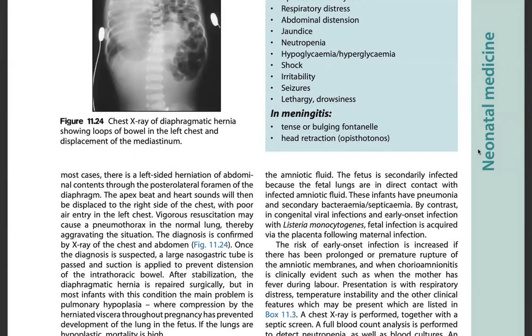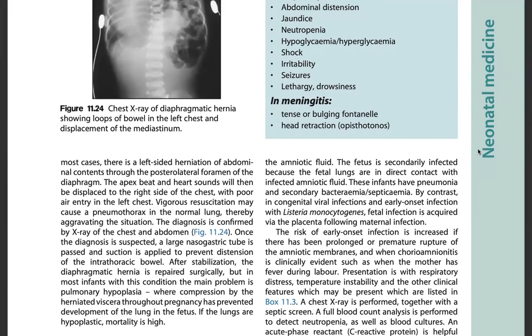Vigorous resuscitation may cause a pneumothorax in the normal lung, thereby aggravating the situation. The diagnosis is confirmed by X-ray of the chest and abdomen. Once the diagnosis is suspected, a large nasogastric tube is passed and suction is applied to prevent distension of the intrathoracic bowel. After stabilization, the diaphragmatic hernia is repaired surgically. The hernia is repaired in most infants with this condition.